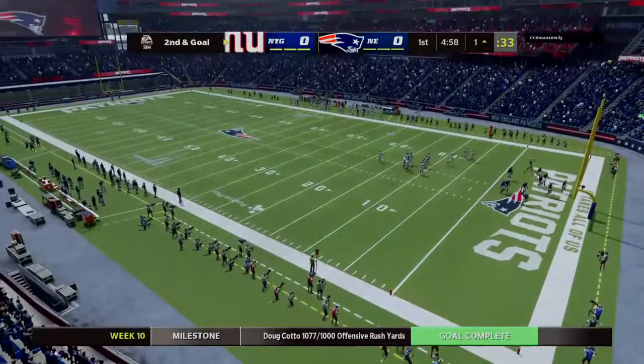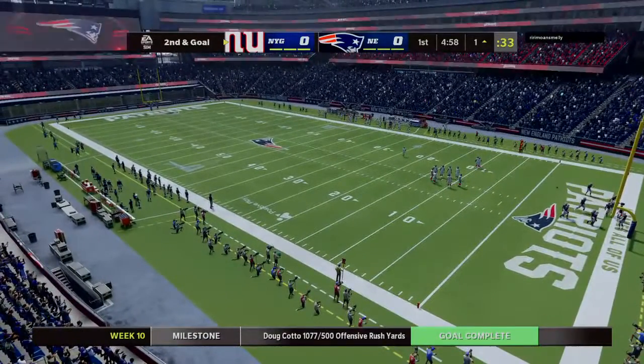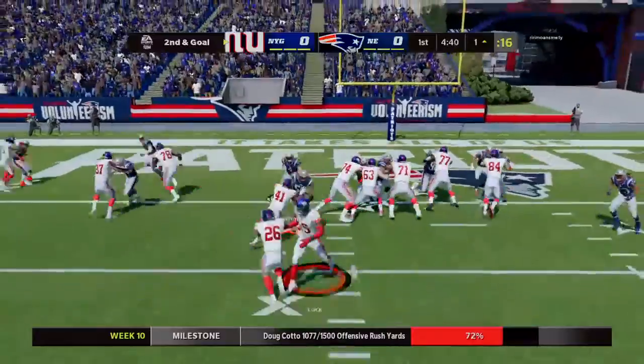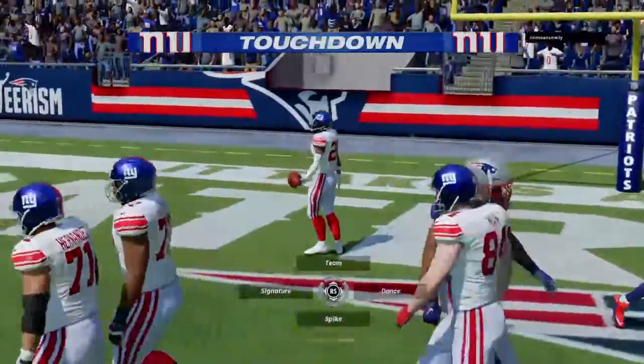When we talk about being on schedule, I think they're on schedule after that run, getting it right down there on the doorstep. Maybe even a little bit ahead, because now the defense can't dictate with pressure. They're guessing about where you're going to go. And he will take it on in for a Giants touchdown.